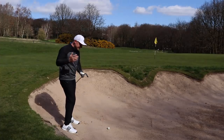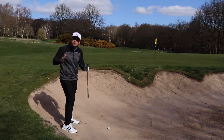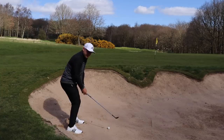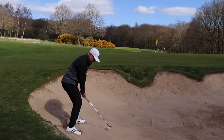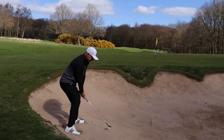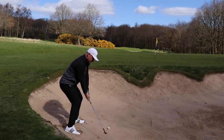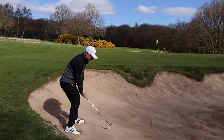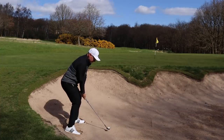First thing I'll do in the bunker is assess the lie. The lie is good, so it's not a problem. From there, I'll do what I always do. I will check the alignment. I'll check where I want to aim. Get my foot in. I'll open the face up. Make sure I'm set. Couple of practice swings to feel like what I'm trying to do is going to happen, and then go.